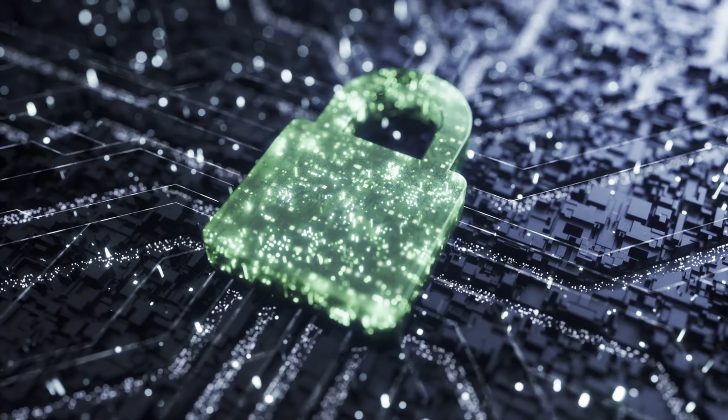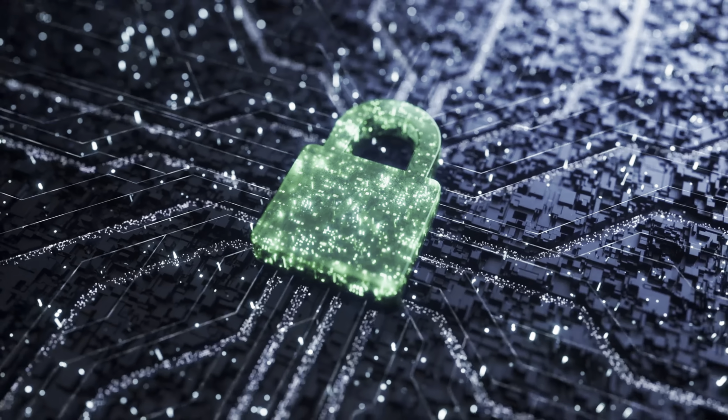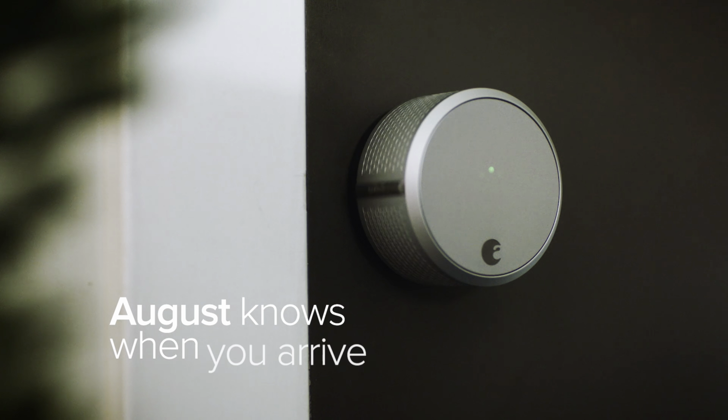Number 12. Smart lock. COVID-19 virus can live on stainless steel for 3 days, so a push-to-open door with smart lock can avoid touch points. For example, August smart lock can open the lock automatically when you approach your door by sensing the proximity of your smartphone using Bluetooth technology. Install a door closer like the hotel to make sure it will securely lock the door behind you.